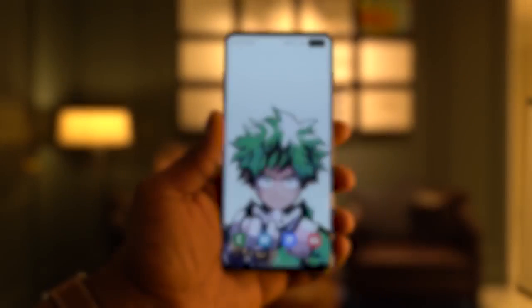So there's a lot of competition out there, and after 5 months, where does the Galaxy S10 Plus stand? Let's find out.